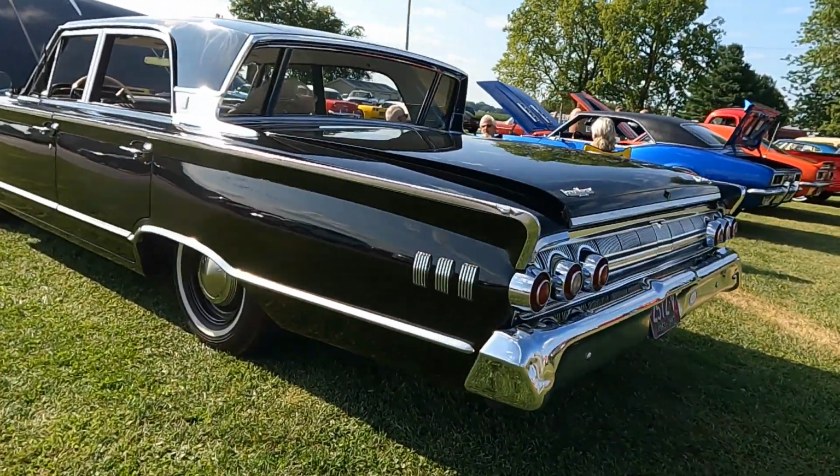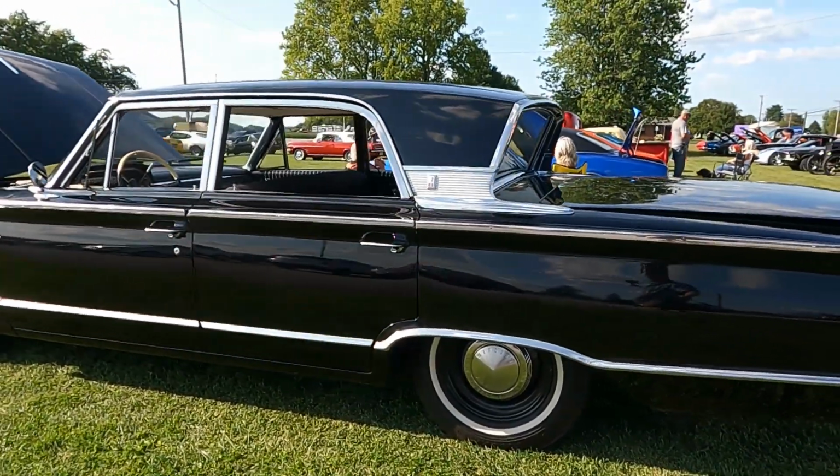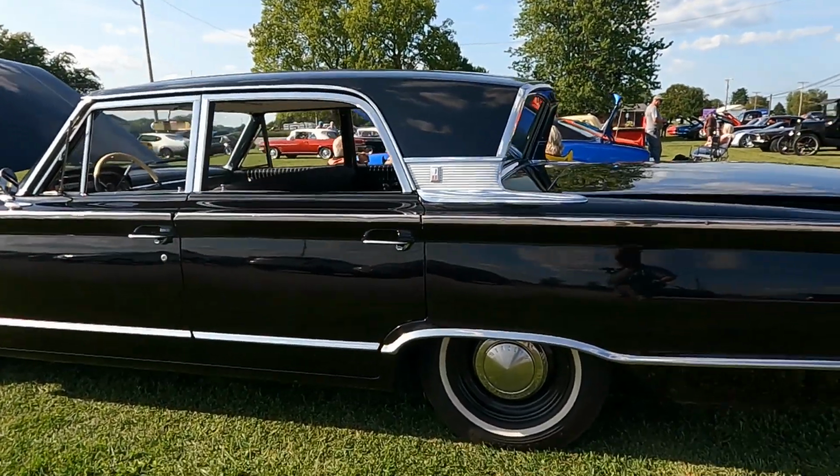Here's a familiar ride. This one's ours. We're running the year-specific plates, too. That 2572V, that was on my great-grandparents' Chevrolet in 1963.